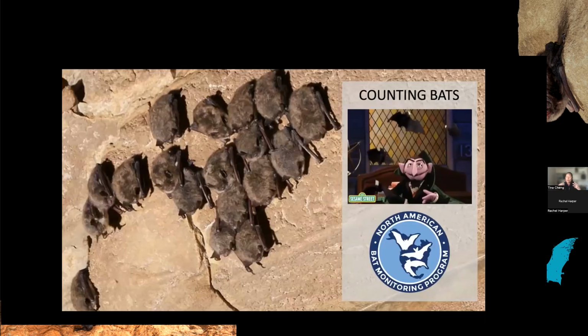So this winter hibernation period is actually also a great time for us biologists to observe these animals that are often really cryptic, that we don't see because they're active in the evenings and they're small. So, like other animals, we don't have a chance to observe them very commonly.